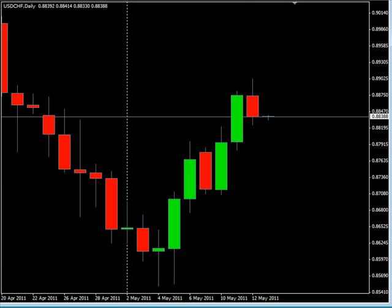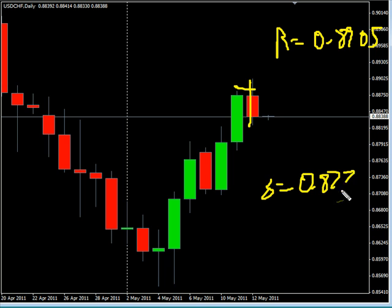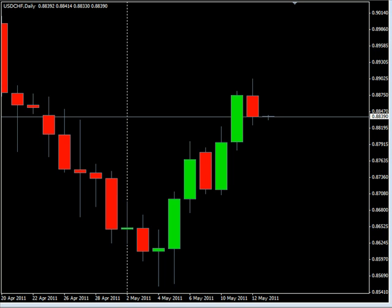Now the US Swiss, this pair closed down after pushing higher. We are looking for it to potentially go up and hit resistance around 0.8905, possibly moving down and hitting support around 0.8775.